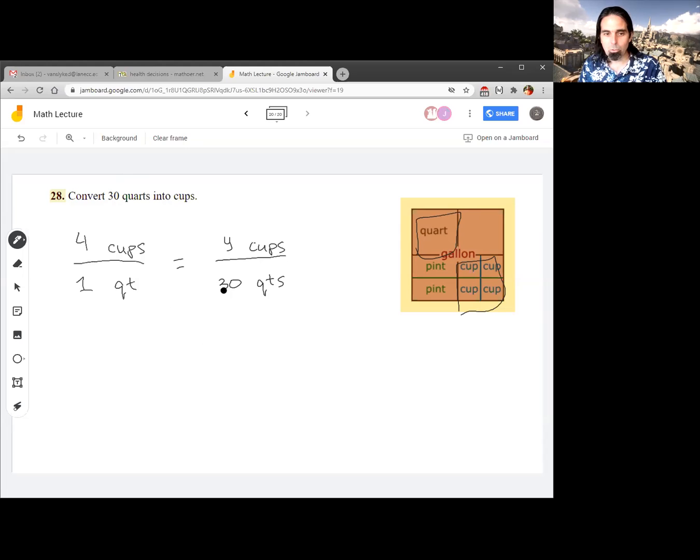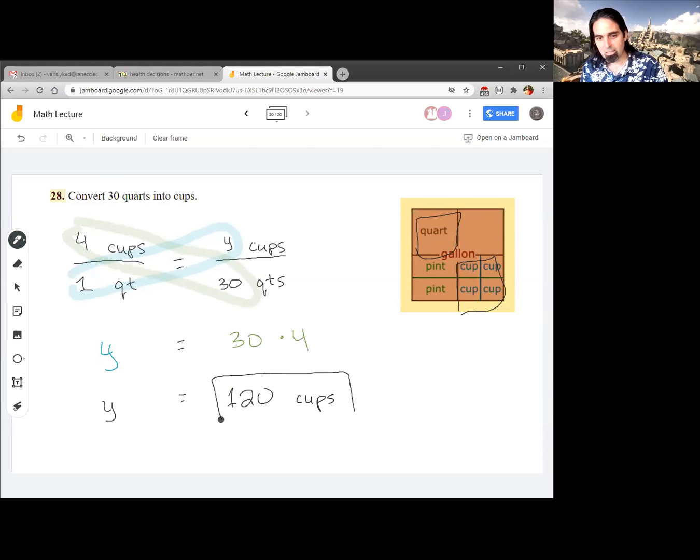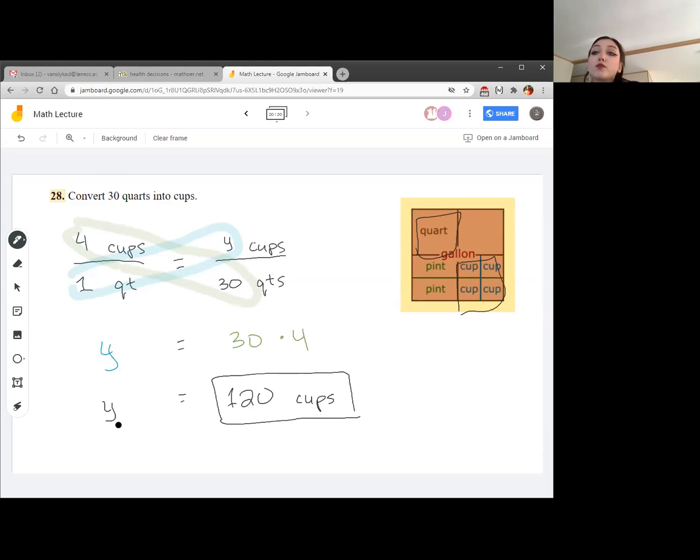Do you want me to use the shortcut or multiply and do all the steps? Multiply. Okay, so going back to review how that works, pick the diagonal with the y. Y times 1 is just y. Take the other diagonal, 30 times 4. By the way, if you don't like y's, you can use other letters. I just don't like x's because they look like times symbols. Ta-da.